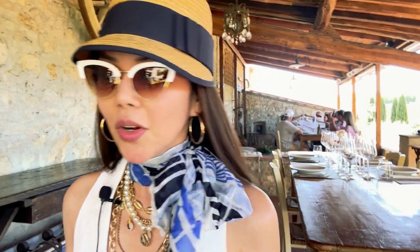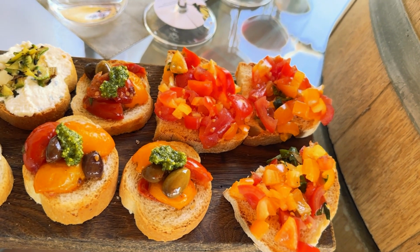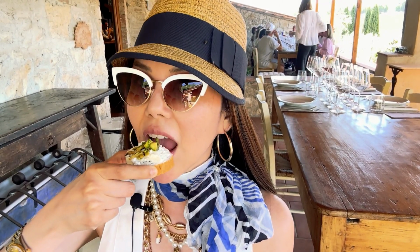Enjoy it. So guys, I'm learning right now in this beautiful charcuterie board, the bread with a tomato is your bruschetta. Bruschetta is the one with a tomato, but these ones over here, the ones with the cheese and the zucchini, that's not a bruschetta. This is a crostini. So let's give it a try.